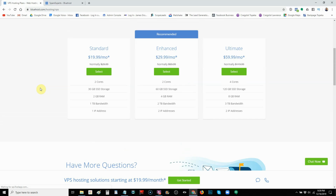Now, VPS hosting stands for virtual private server. What happens here is they virtualize a dedicated server for you as the customer, and that splits the resources among the users on that server. Some people choose this because they feel like it's more reliable, they get better performance, and they have better security with a VPS as compared to shared hosting. Bluehost VPS offers a free domain for the first year, an SSL certificate, and a 30-day money-back guarantee.